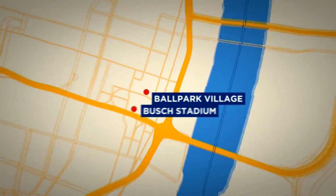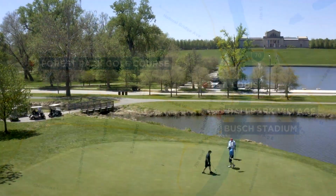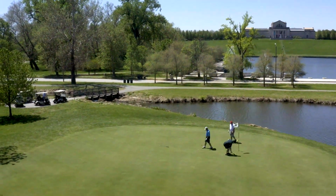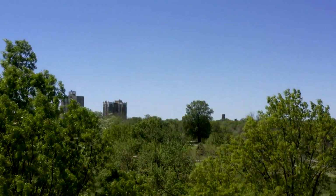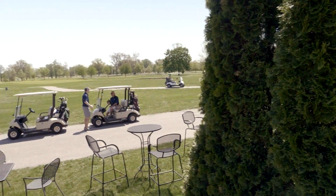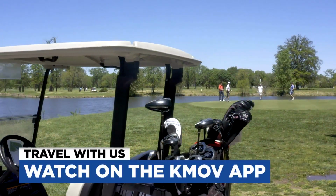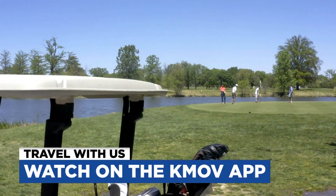Next on our sports tour, we head over to Forest Park to visit what's been called the best city golf course in Mid-America. What's special about playing at Forest Park is just the unique setting in itself. I mean, we are located in St. Louis's and maybe one of the country's most renowned public parks. The original nine at the Forest Park Golf Course opened in 1912. In 2002, we came back in, renovated the entire facility.